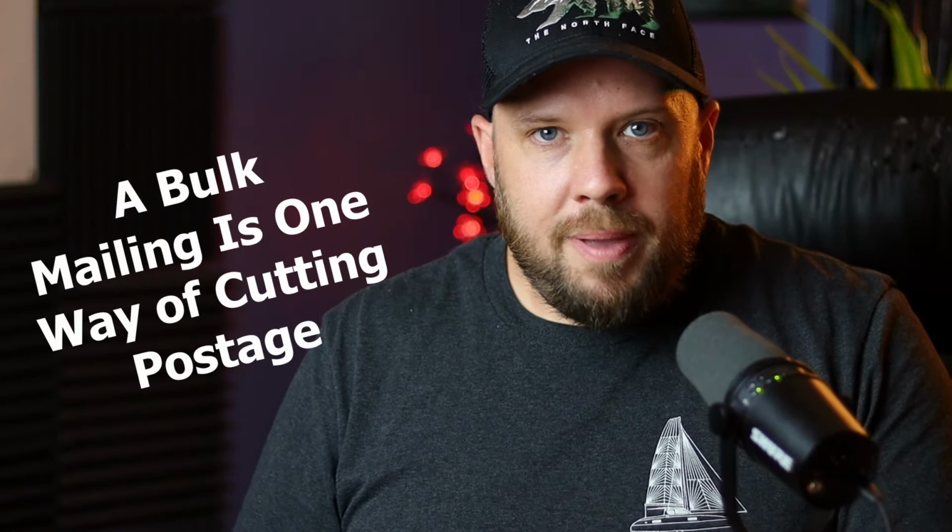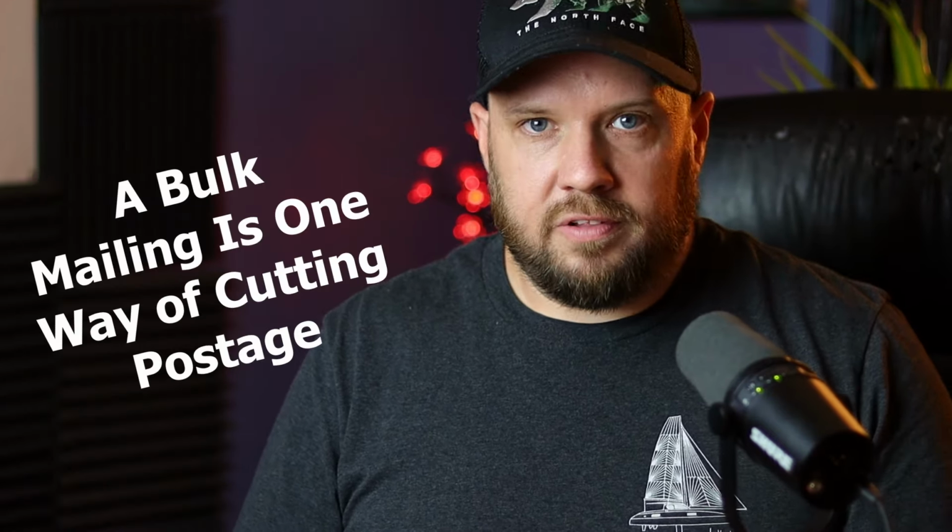If you're trying not to spend these 73 cents in stamps and you want to use the mail to market your business, do a bulk mailing. A bulk mailing is just where you get a targeted audience list. You can reach out to me or any competent marketer and we can help you get these. You can send postcards out in bulk. Any good printer can do it. Postage goes down to about 40 to 50 cents per piece. So that's one way to drop the postage down.